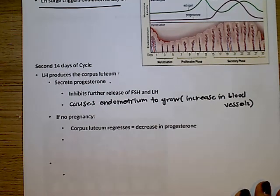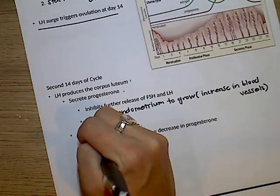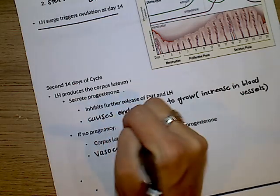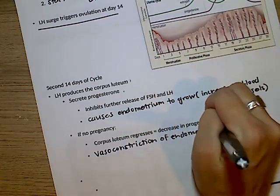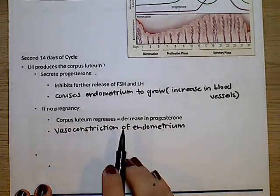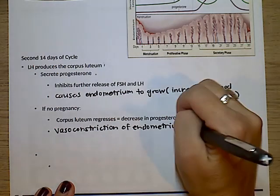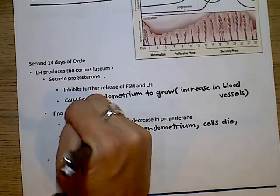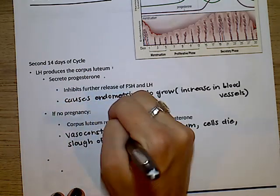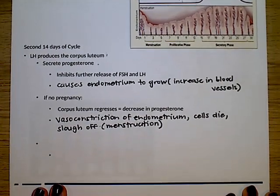But if there is no pregnancy, the corpus luteum will regress and you'll see a decrease in progesterone. And what this causes is vasoconstriction of the endometrium. So vasoconstriction, you're making the vessels smaller. So essentially you're cutting off the blood supply or making it less. And this causes the cells to die and slough off, and exit through your vagina. And that's what your period is.